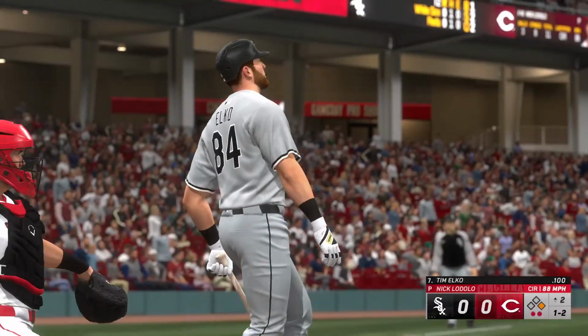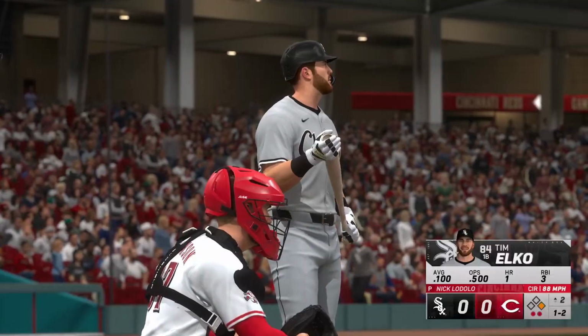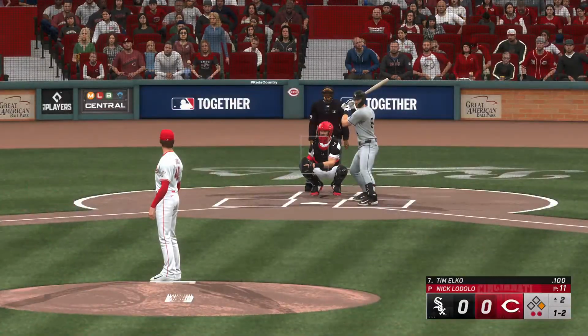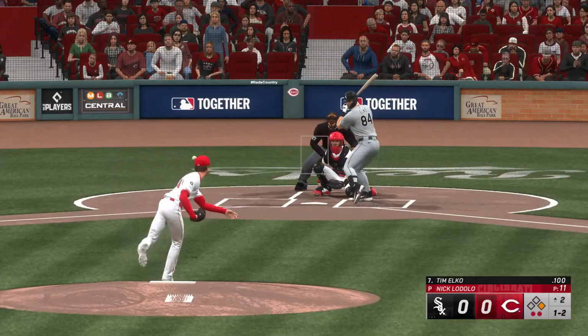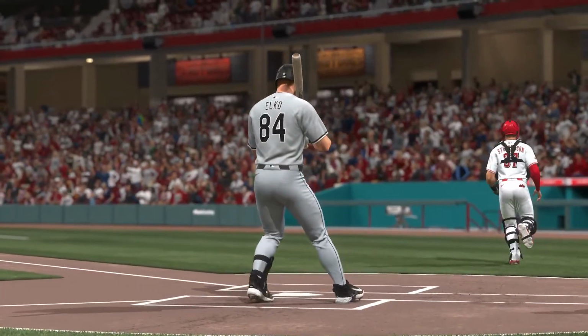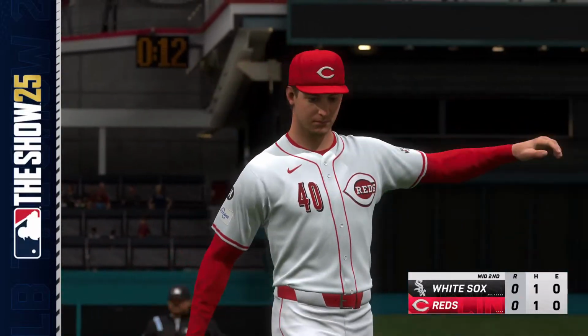Swing and a miss as he was out front that time. Got him. And he's registered 3 Ks in this one. So 1 left for the White Sox. We'll go to the bottom of the second. No score.